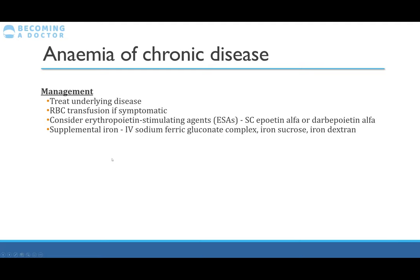The management is more to treat the underlying disease, because if you treat what's causing the anemia, it should also get better. But if it is symptomatic, you can consider giving red blood cells.